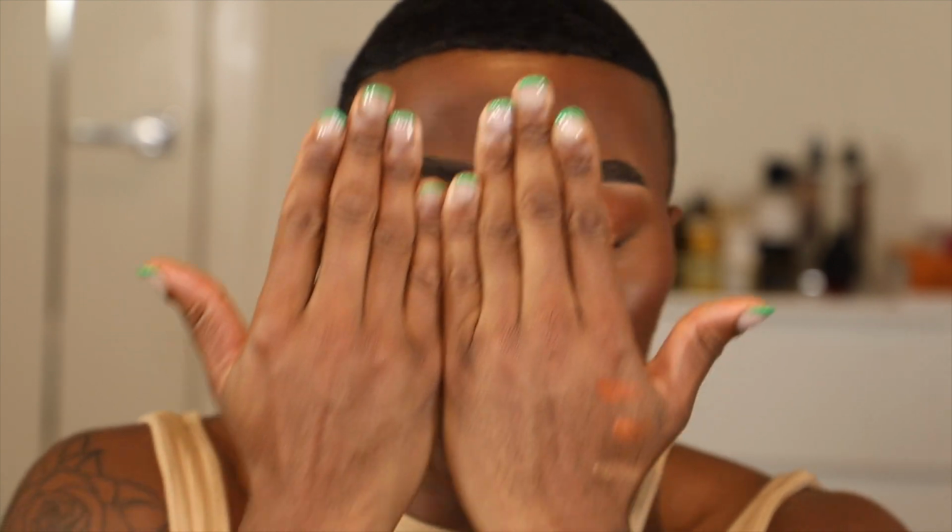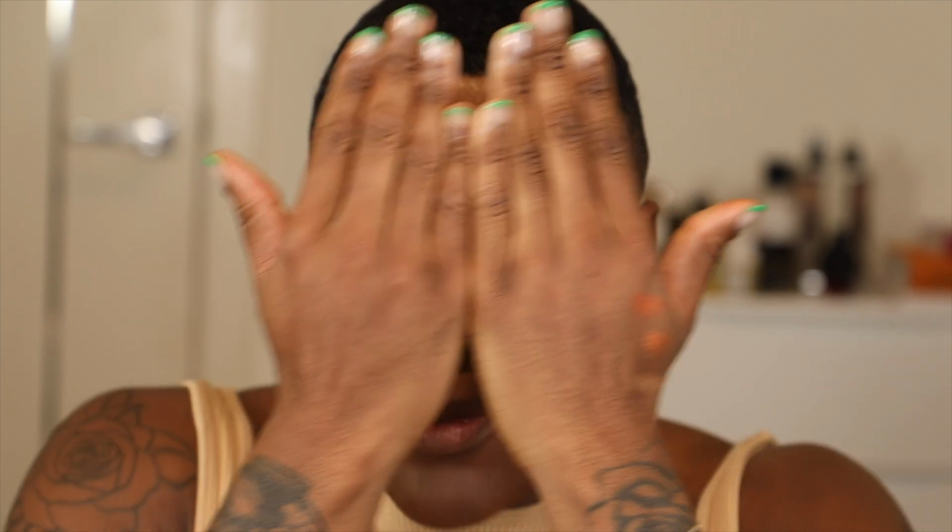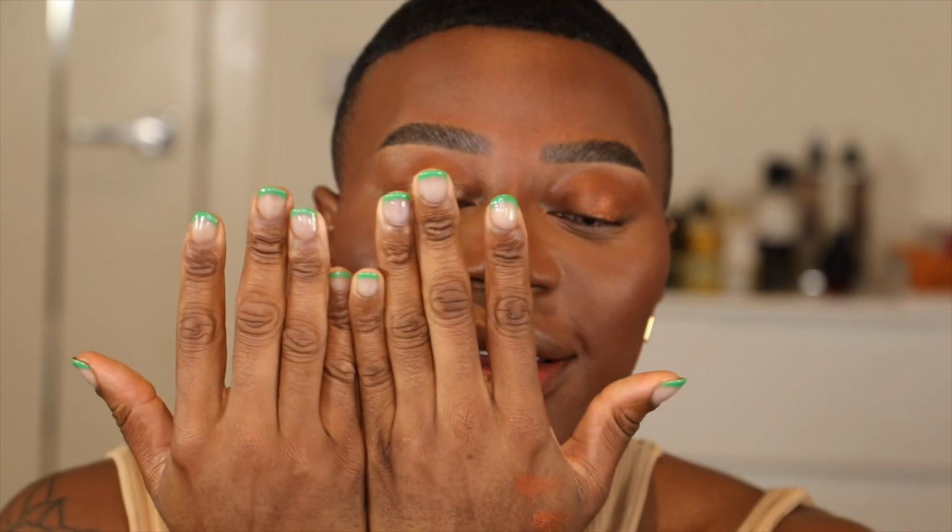It's not on the hand, I just got my hair done, but can we take them up for the nails? That Bottega green though, that Bottega green though. I got these in a while ago.